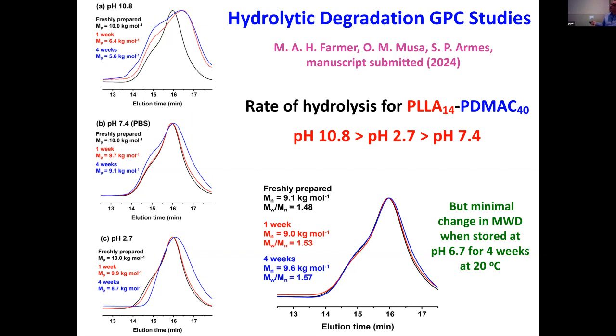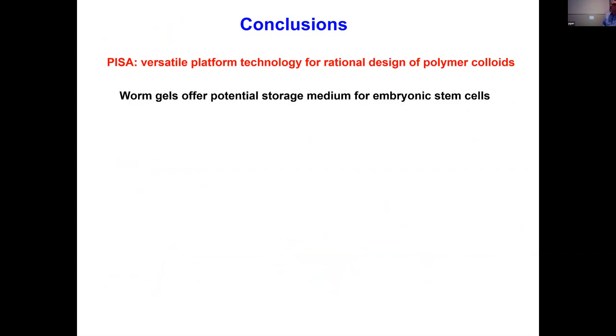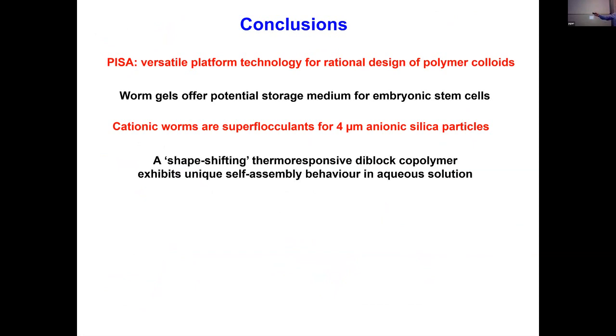So in conclusion then, I hope I've convinced you that PISA is a versatile platform technology for the rational design of a wide range of polymer particles. Worm gels offer some potential applications for the storage of embryonic stem cells. Cationic worms are super flocculants for large inorganic microparticles. There's a shape-shifting thermoresponsive diblock copolymer, or a series of them really, that exhibit unique self-assembly behavior in aqueous solution. So no other block copolymer or surfactant can do this at fixed composition, fixed concentration.